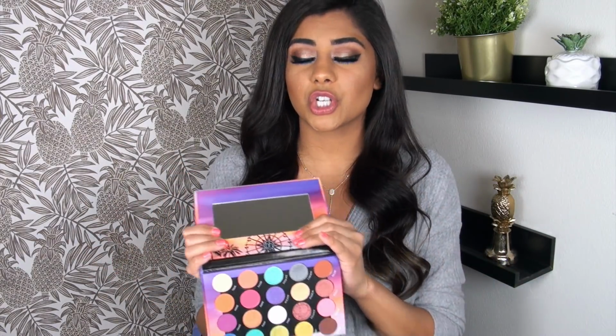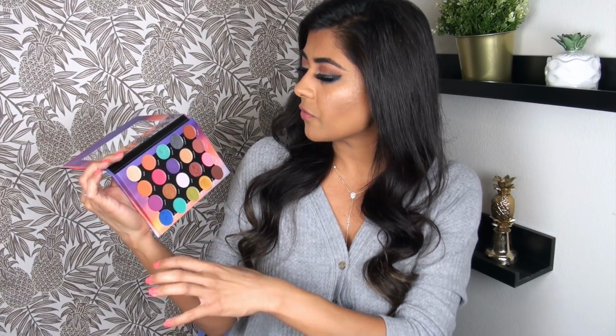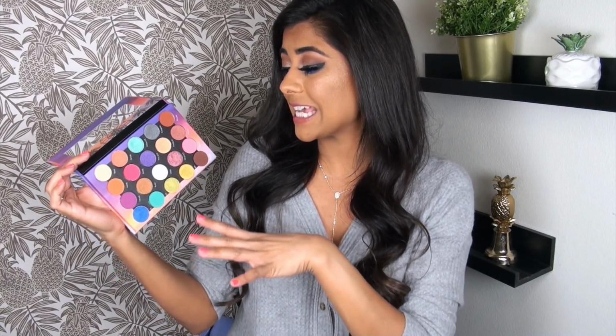In terms of the texture of these shadows, starting off with the matte shades, all of the mattes are insanely pigmented and I don't find them to be overly powdery either. If you go into them with a fluffy brush, they will kick up some powder, but they're not the most powdery shadows I've ever used by any means.